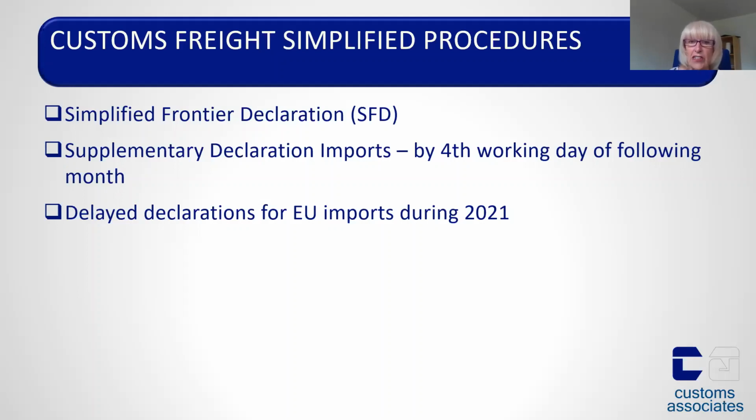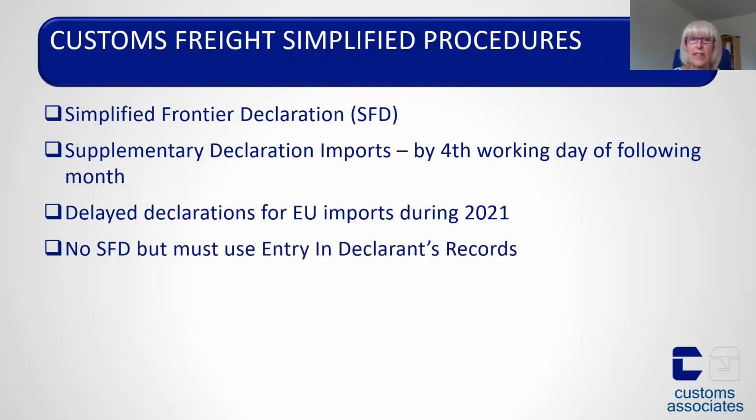Traders can make delayed declarations for EU imports. Now, the delayed declaration system still requires us to use customs freight simplified procedures, but it doesn't require a frontier declaration. So the idea of this is that goods can flow quickly through the ports at import, so that there's no simplified declaration being made when the goods arrive. Particularly useful, obviously, for fast freight coming in through the east ports. So there's no frontier declaration, but the trader must use entry in declarants records.